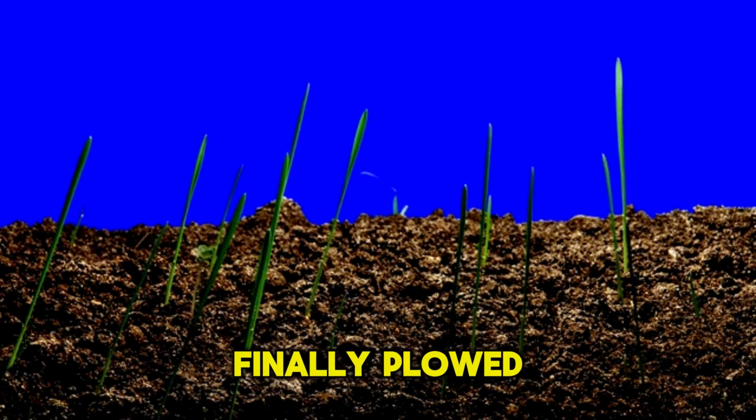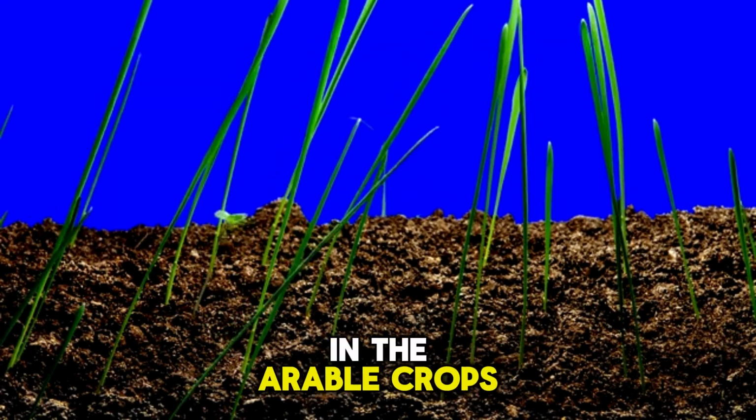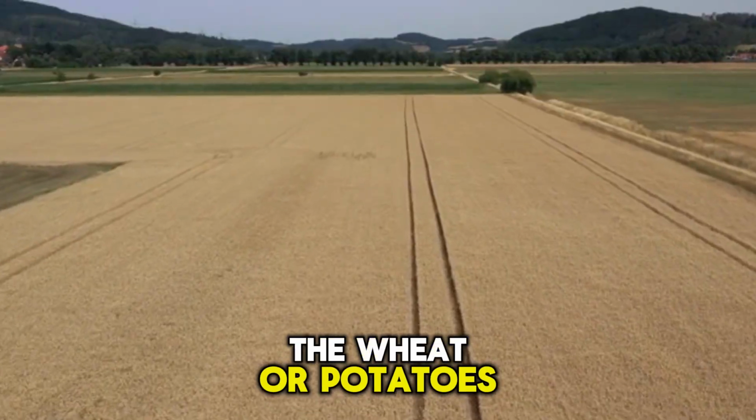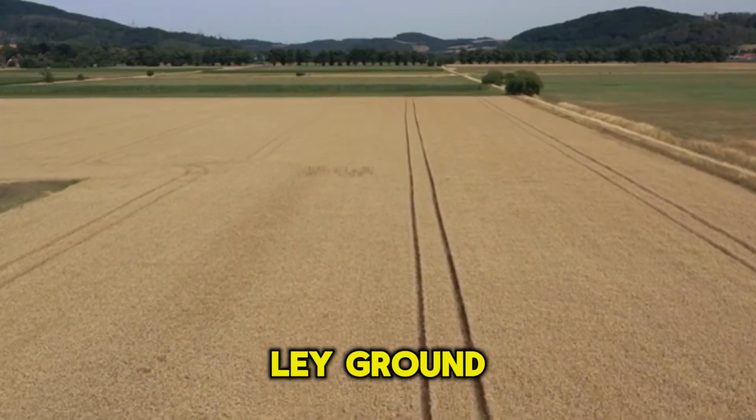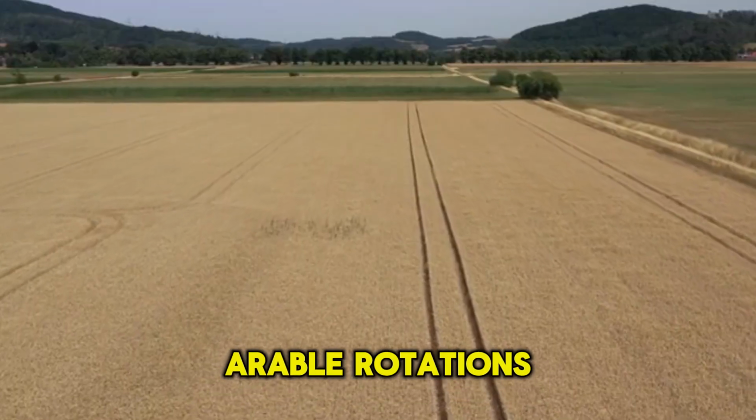When the lay is finally plowed, the accumulated fertility drives exceptional yields in the arable crops that follow. The wheat or potatoes grown on newly plowed lay ground consistently outperformed crops grown in continuous arable rotations.